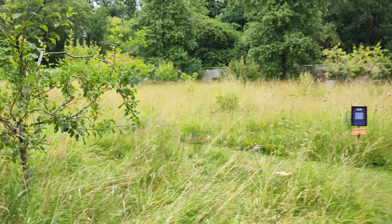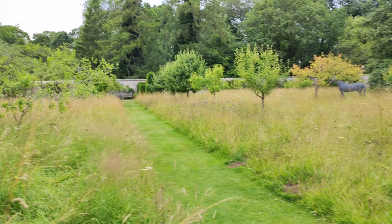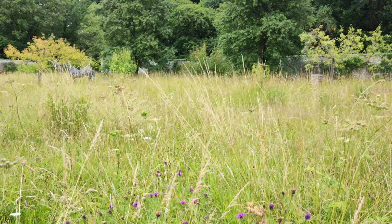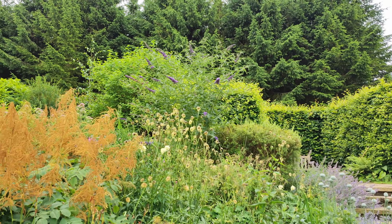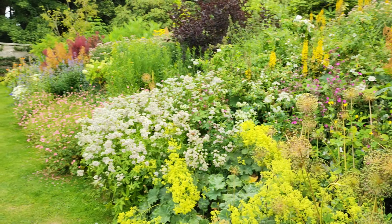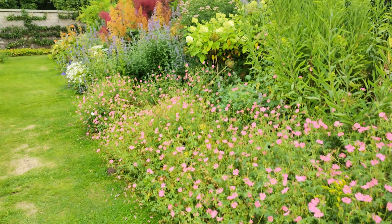Obviously, they've left a lot of this grass and the wildflowers to grow up so they can be there for the bees and the butterflies. There's a butterfly flying around. These are beautiful borders indeed. Oh, you can go up. I think we'll go up there on the way back. There's a butterfly plant, Buddleia. There's a mixture here of planted and wildflowers. I think that's quite intentional.